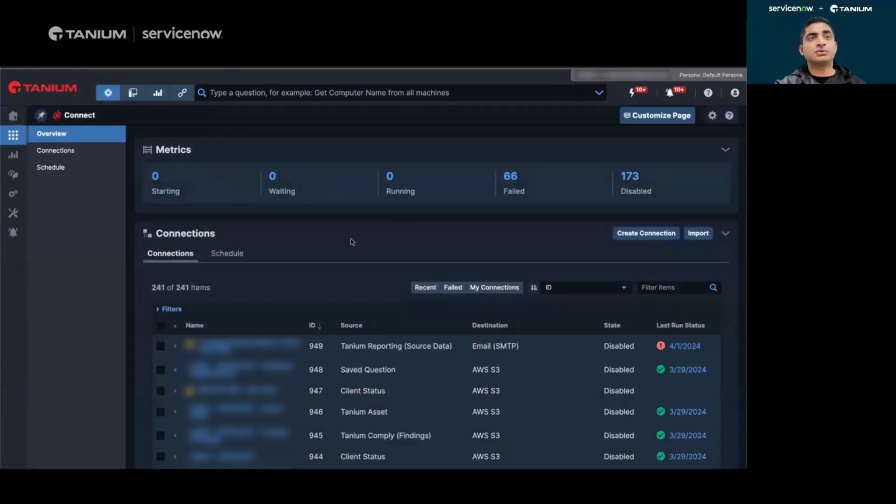Now, let's walk through a couple of different scenarios in the Tanium side. This is the Tanium console. The first step that we're going to do to set up the integration is we're going to set up a Connect job. For those of you who are learning about Connect for the first time, Connect allows us to send data from Tanium from a source, whether it's a specific product of Tanium or a specific report or question or data, to a destination that could be an email alert or an S3 bucket or HTTP destination. But the way we send the vulnerability data for our solution is through an HTTP destination.